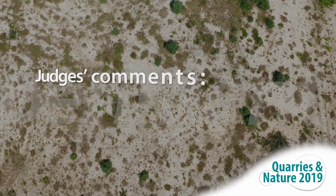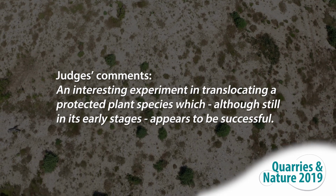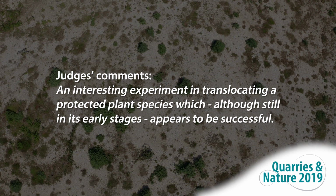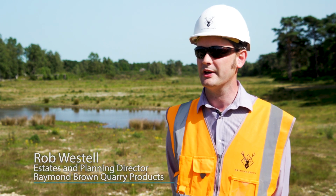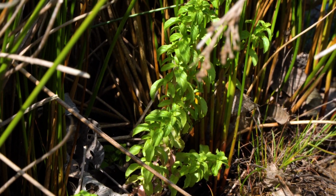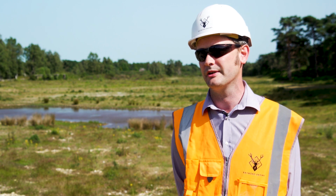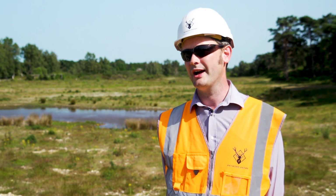The judges think this is an interesting experiment in translocating a protected plant species which, although still in its early stages, appears to be successful. Pennyroyal in this area is reasonably common, but UK-wide and EU-wide it's particularly rare, particularly in its natural habitat. So we had a requirement to find a receptor site to translocate the pennyroyal to, and the pennyroyal is quite particular about areas that it will want to grow in.